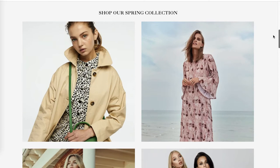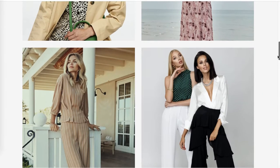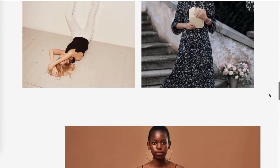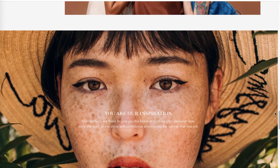The featured collection, or the featured products, look very nice. Spring collection, so it's up to date. The promotional content is up to date. Really nice designs, professionally taken photos. Perfect. I love this image. It shows three different women, so you cater to all types of women.